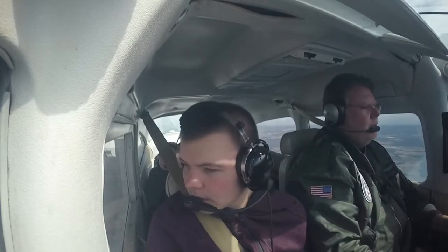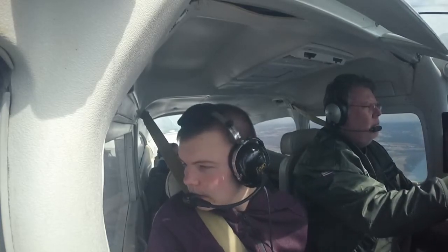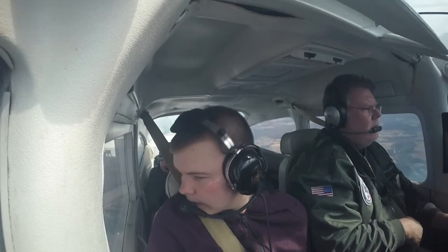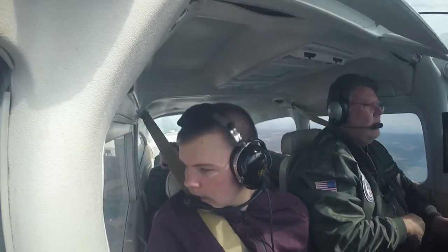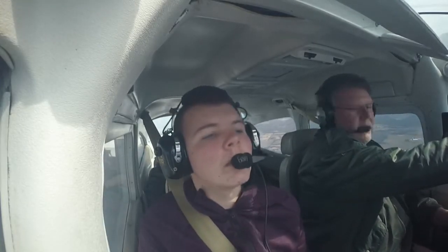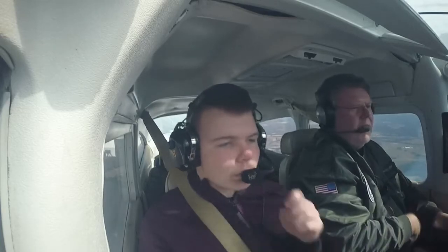Trim on this. Potomac approach, Twin Comanche 75 Yankee, we have Manassas in sight. Twin Comanche 75 Yankee, thanks for managing your assigned transponder code at all times and contact Manassas tower 133.1. All right. There's Warrenton. 133.1, thank you, good day. There's Warrenton out there at about 11 o'clock. You guys see it?